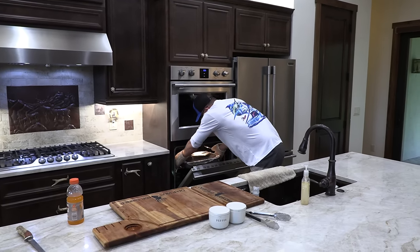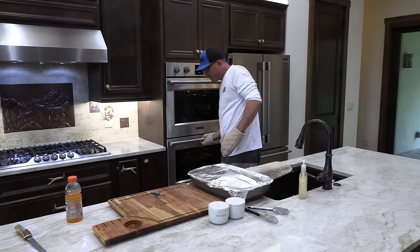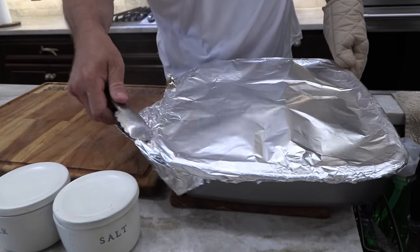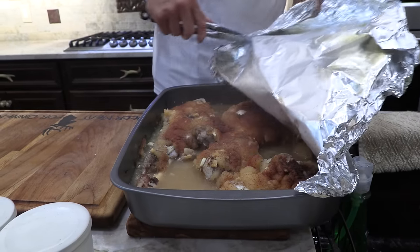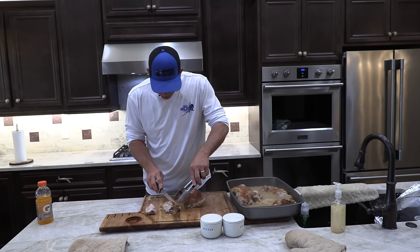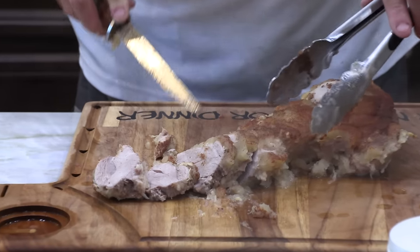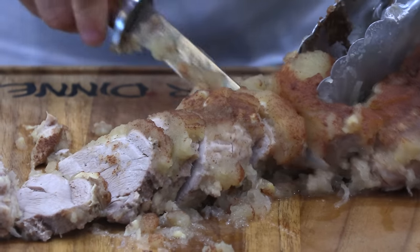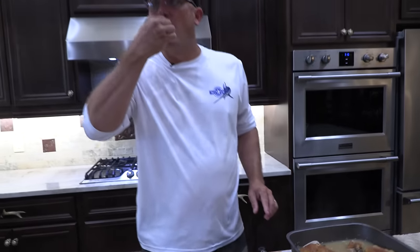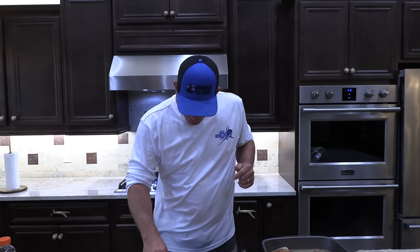And let's see how it looks. I've not checked on it, I was just guessing on cook time. Oh my gosh, it smells like an apple pie. Man, Mr. Ken DeRosa, home run.